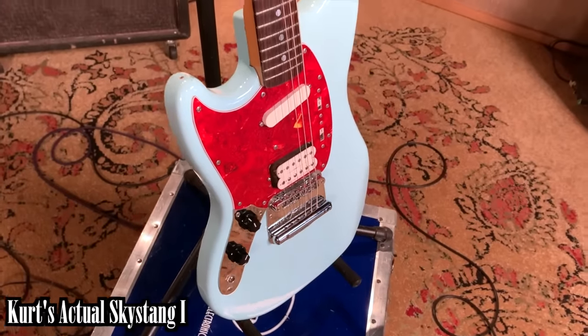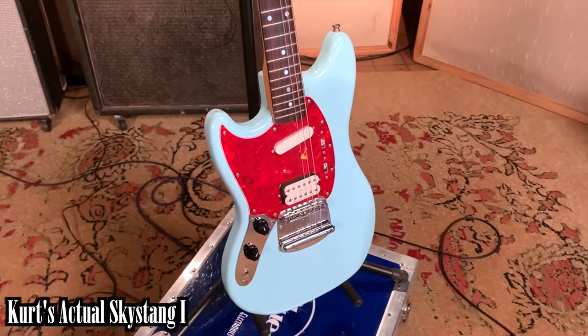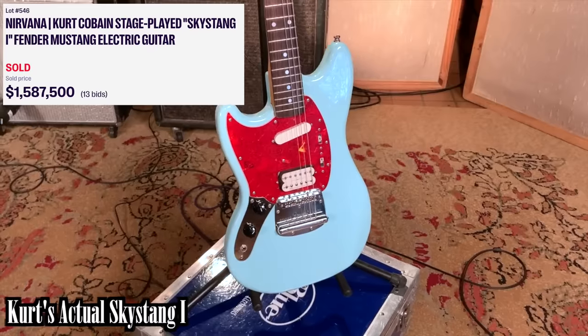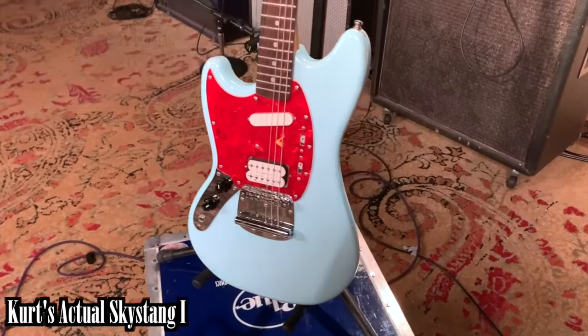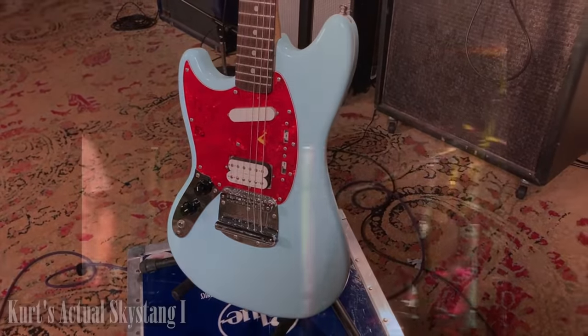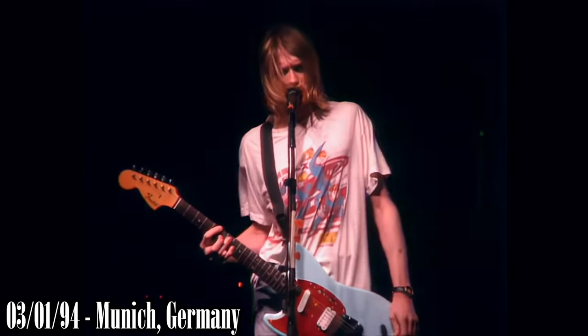Kurt Cobain's most played Fender Mustang, Skystang I, recently sold at auction for $1.5 million, officially making it one of the top 10 most expensive guitars ever sold. Today is the 30th anniversary of Nirvana's final show, March 1st, 1994, in Munich, Germany.